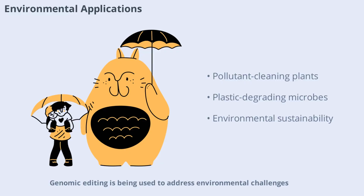Genomic editing is being used to address environmental challenges, such as developing plants that can clean up pollutants or engineering microbes to break down plastic waste. These applications demonstrate the potential of genomic editing to contribute to environmental sustainability and restoration.